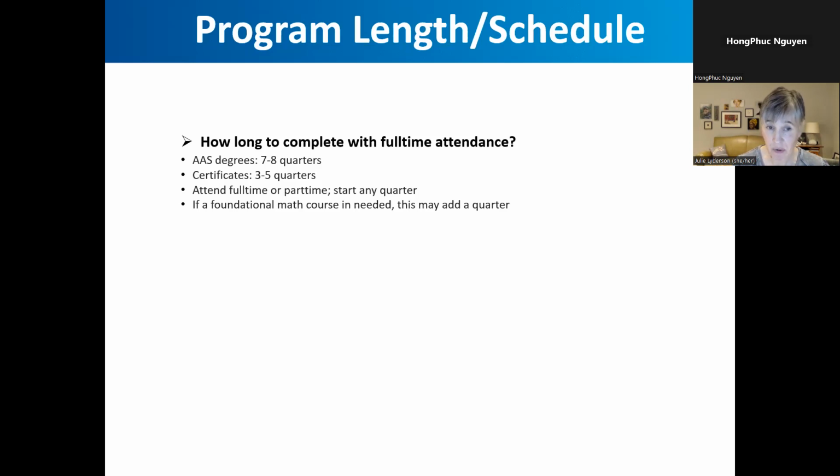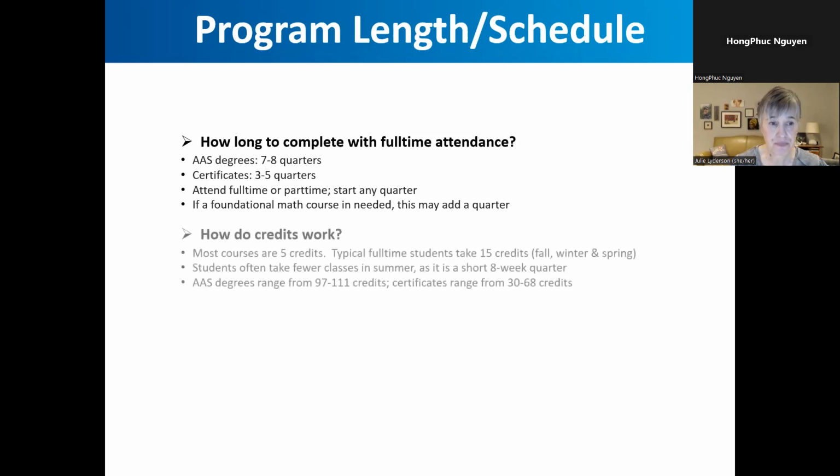And so as I mentioned, full or part-time, start any quarter. If a foundational math course is needed, that can add a quarter. So students have an opportunity. I'll talk about placement in a minute. But if a student comes in and says, I really don't want to take a placement test, and I just want to take a foundational math class, there's a class I can point them to, and then they can launch into electronics classes in the next quarter.